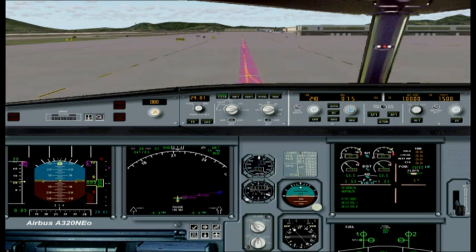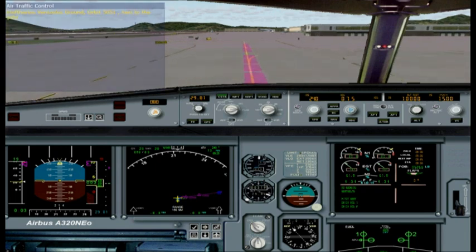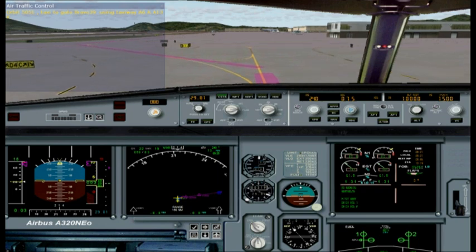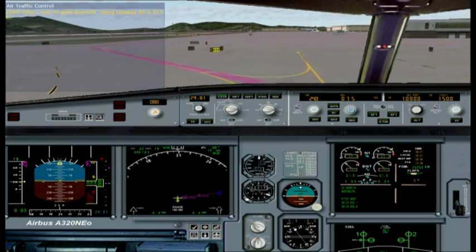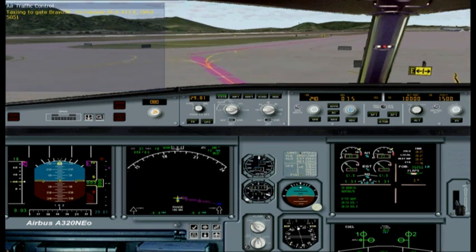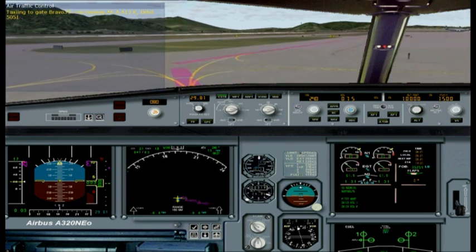We got a full load of fuel today at 35,000 pounds, give or take. And we'll be taking off at maximum takeoff weight. I've written the flight dynamics for this aircraft. The model itself is by Project Airbus.